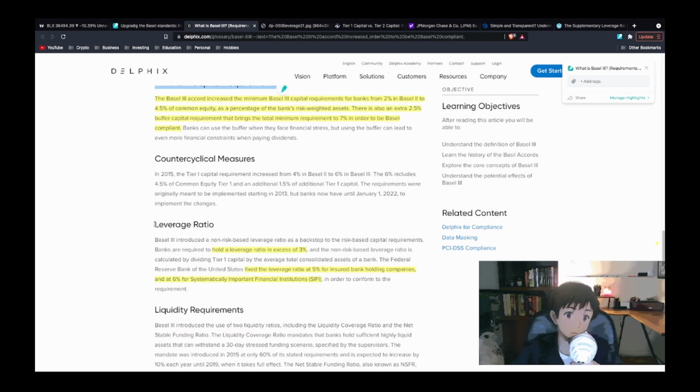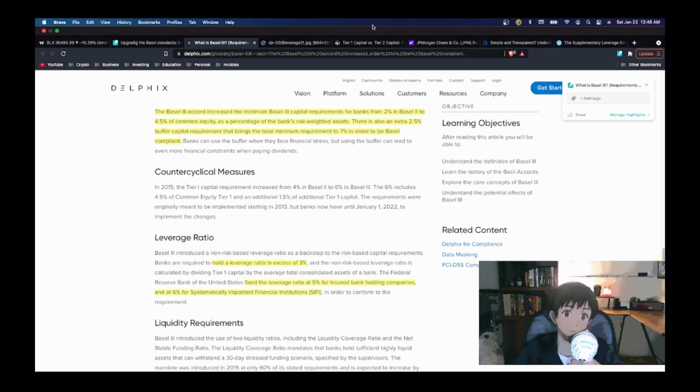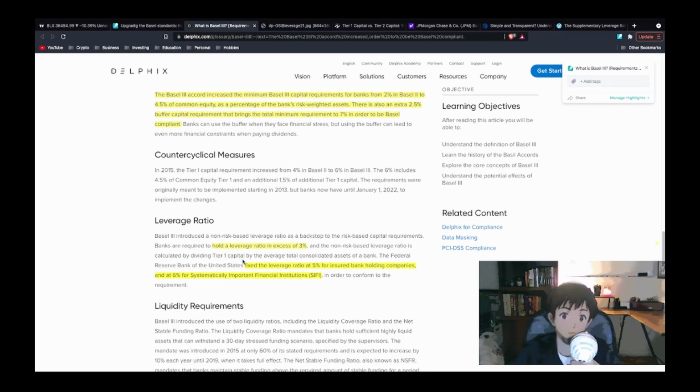And this down here is the leverage ratio and the actual percentages associated with it. So I'll just read the whole thing. Basel III introduced a non-risk-based leverage ratio as a backstop to the risk-based capital requirements. Banks are required to hold a leverage ratio in excess of 3%, and a non-risk-based leverage ratio is calculated by dividing Tier 1 capital, which we will look at coming up here pretty soon, by the average total consolidated assets of a bank.